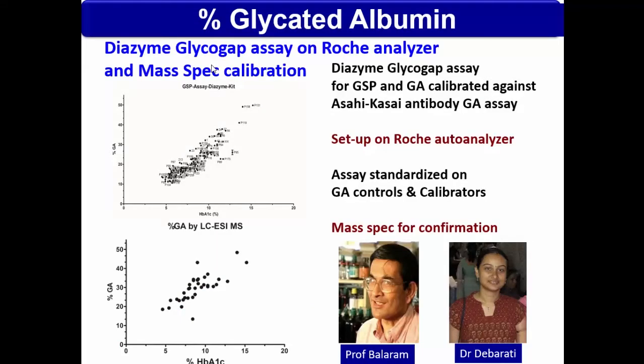So the problem was that glycated albumin is not even measured in pathology labs, right? So we resorted to mass spectroscopy. This is the gold standard. Using mass spectroscopy, you can figure out whether your protein is complexed with a glucose moiety, and a very small mass change can be figured out.